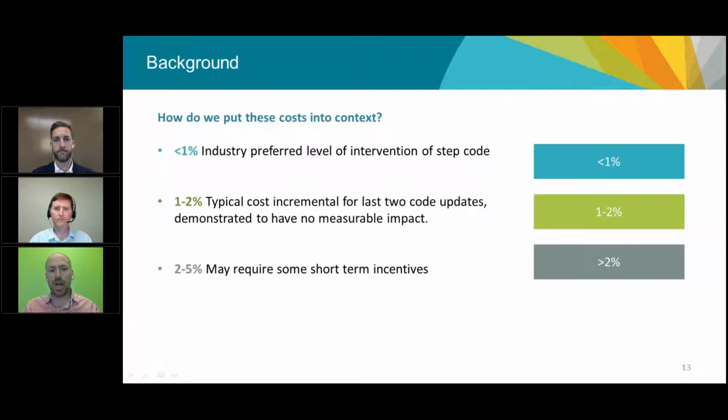So now the results. One last framing slide in terms of how we've color-coded the results. We've heard from industry that they think 1% cost premium is probably their level of comfort, where they want to go. Where we've seen in the past in terms of other energy code updates province-wide, 1 to 2% has typically been the benchmark that we've used. And we've seen that that's had, at this point, no measurable impact over 2 code cycles.